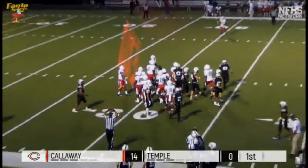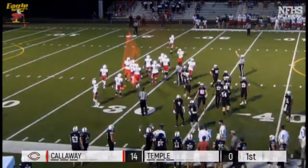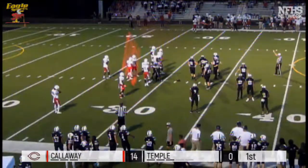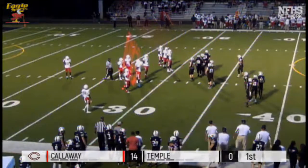And I tell you what, one thing to keep an eye on this game is the name of the game for Temple is running the football. And that was a good-looking play right there for the Tigers. Another about a 25-yard gain for the Temple offense. Sets up a 1st and 10 at the Callaway 31-yard line. Definitely something we want to see an adjustment to going forward.